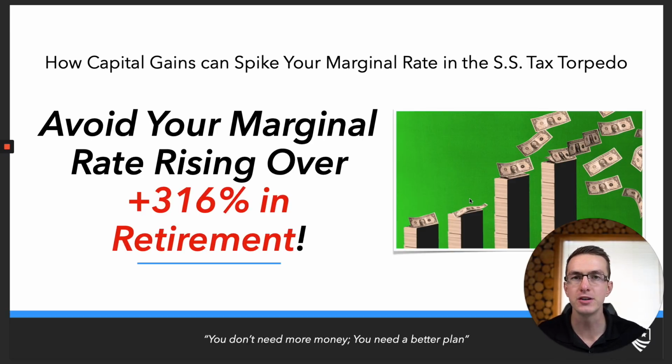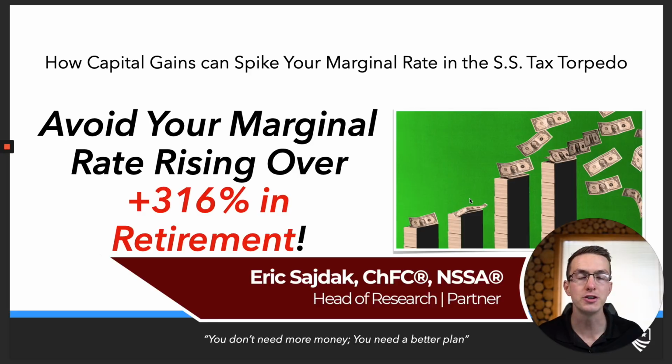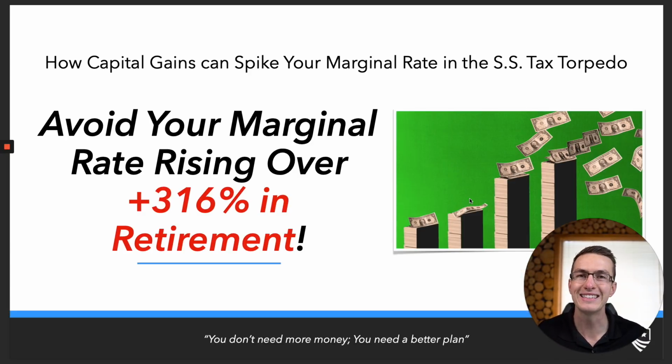This is not some obscure part of the tax code that no one will be subject to. In fact, this is a very high-level retirement planning topic that unfortunately doesn't get enough attention. And it should get a lot more attention because a lot of retirees right now are facing this given tax hurdle without even knowing it, or will face it at some point in the future.